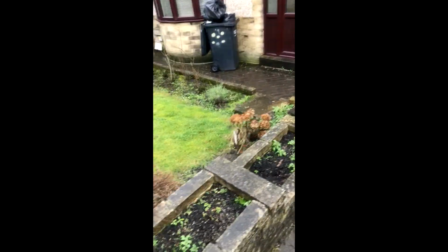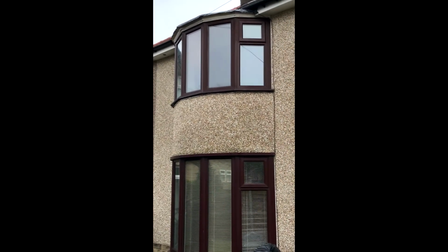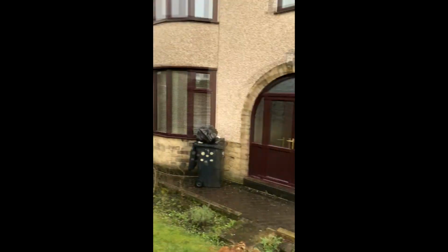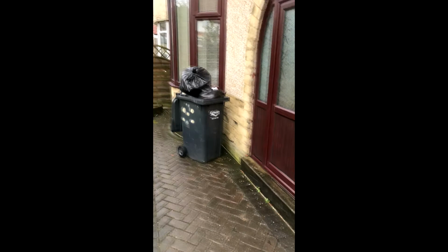We've got the garden kept in good condition. We tidied it ourselves. Bin's full. You can't see well, you can just see the damp, but it's better on a dry day. It's rising in that front bedroom. The door's fine. No problem with the rest of the house. The bin's full, obviously. We can't put it out because they don't come until Friday.